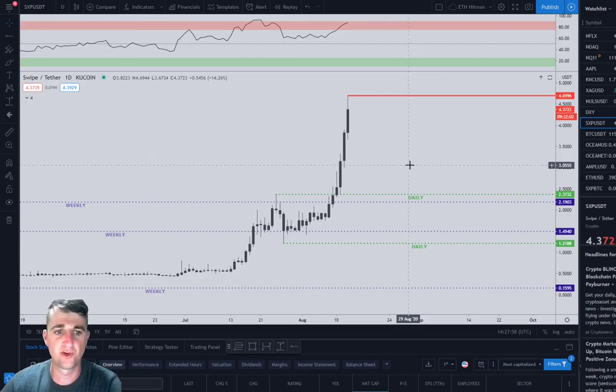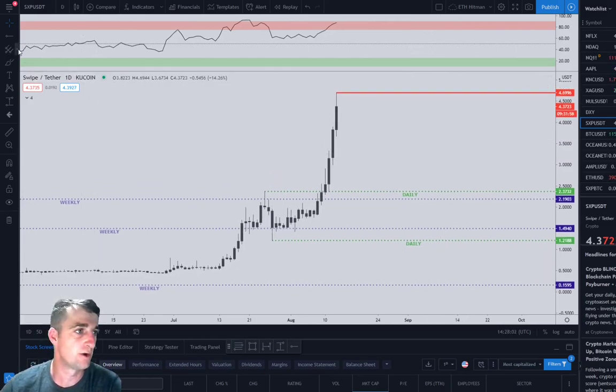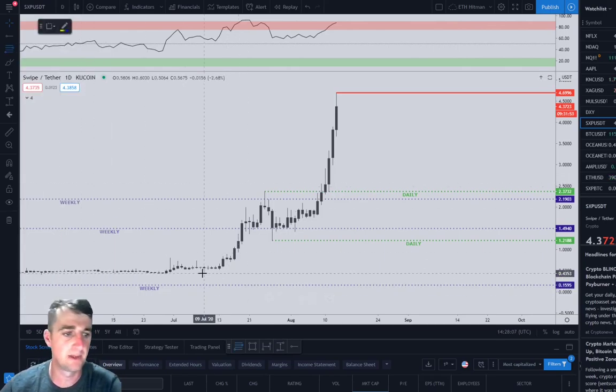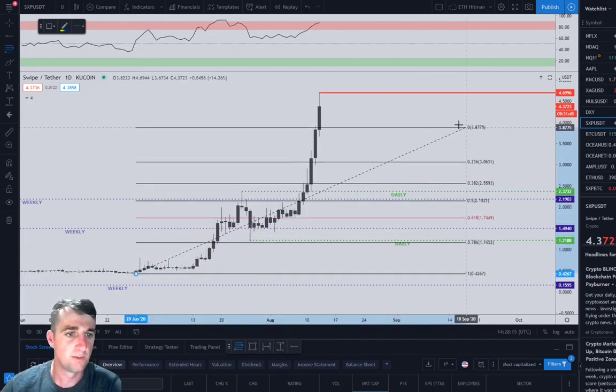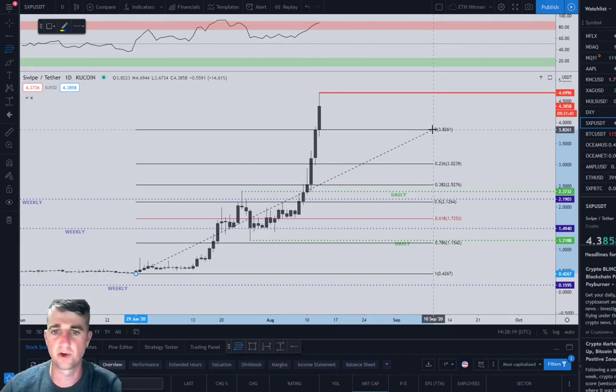But what I want to start first off is potentially looking at some price entries. For that, you would expect a retracement, and this has been quite a big move. I'm not going to go back too far, so we'll take June, because ever since then it's been on quite a significant pump, and we'll just mark it on there and take it to yesterday's, because we're not going to count today's.